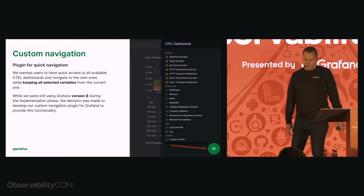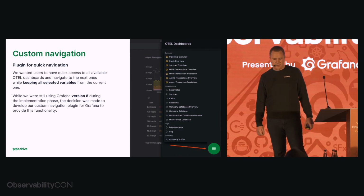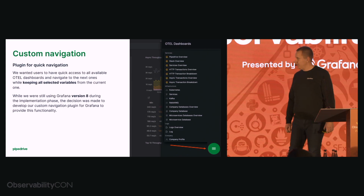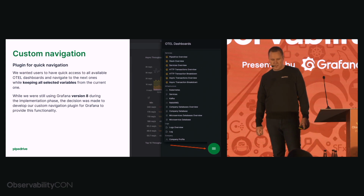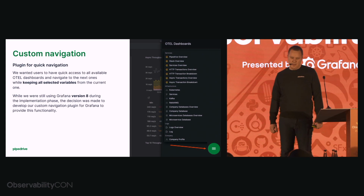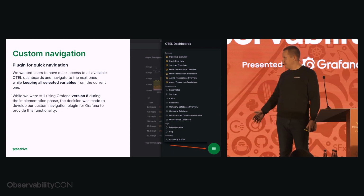When we kicked off our project, we were still running Grafana version 8 in our production environment. So we really needed a way to improve the user experience. What we decided to do is to build our own small plugin that creates an easily accessible and always visible green button on the right-hand side of every OTel dashboard. With this, it pops up a menu with all the listed dashboards.